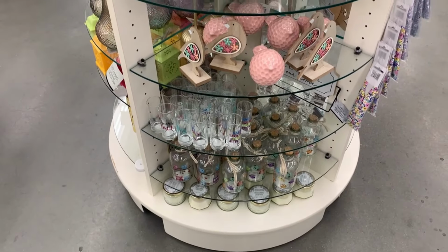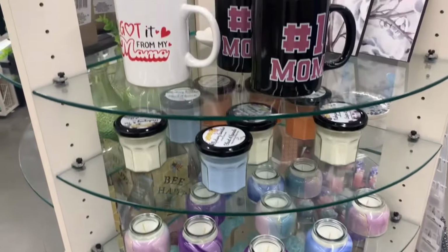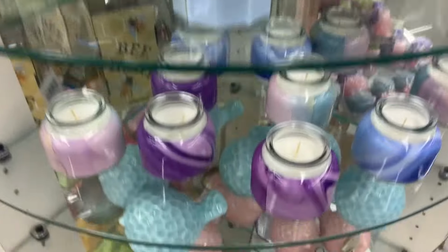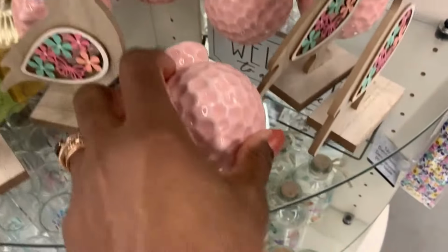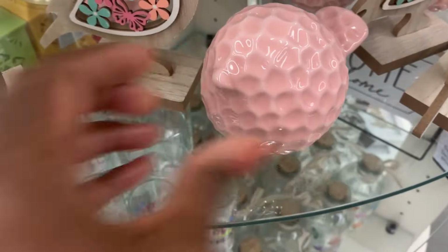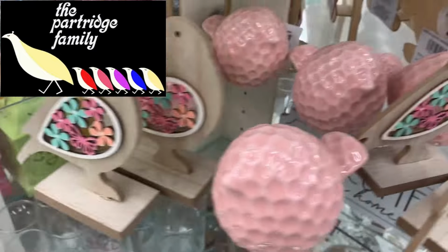Number four. Okay, we've got what I call the tchotchke glass shelves. They're usually in the front. We've got Mom's Day mugs. And these adorable little tchotchkes. I think these are like partridges, like a partridge in the pear tree. And look, like from the Partridge Family.